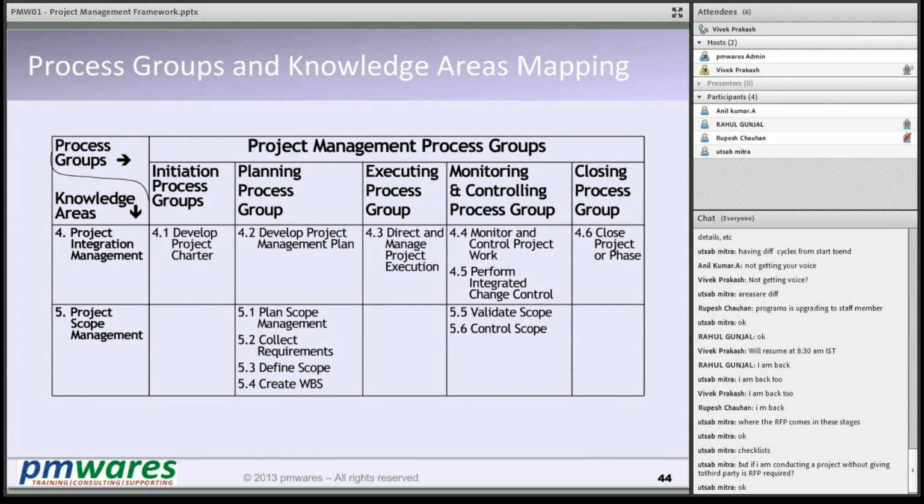So it mapped like this. We have initiation, planning, execution, monitoring, control. Also a column represents this: the first column initiation, second column planning, third column execution. And horizontally we are seeing that integration management has 6 processes.